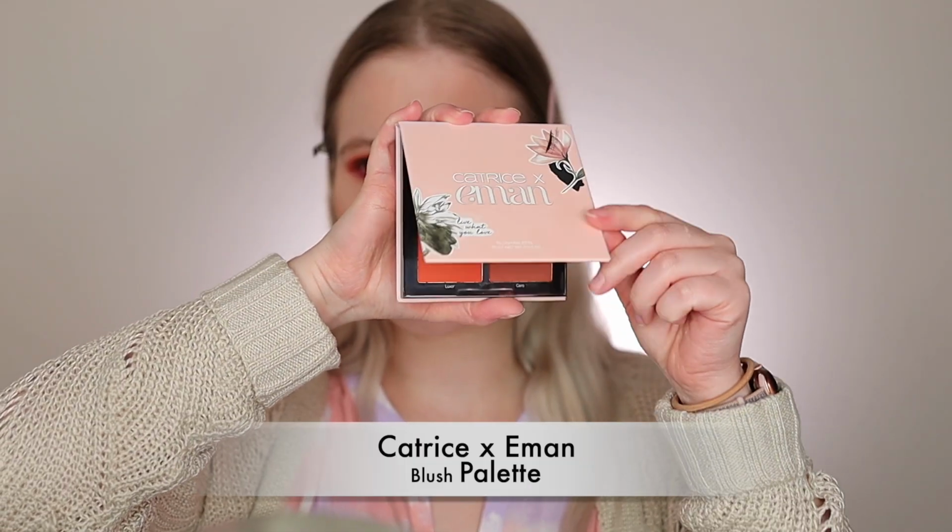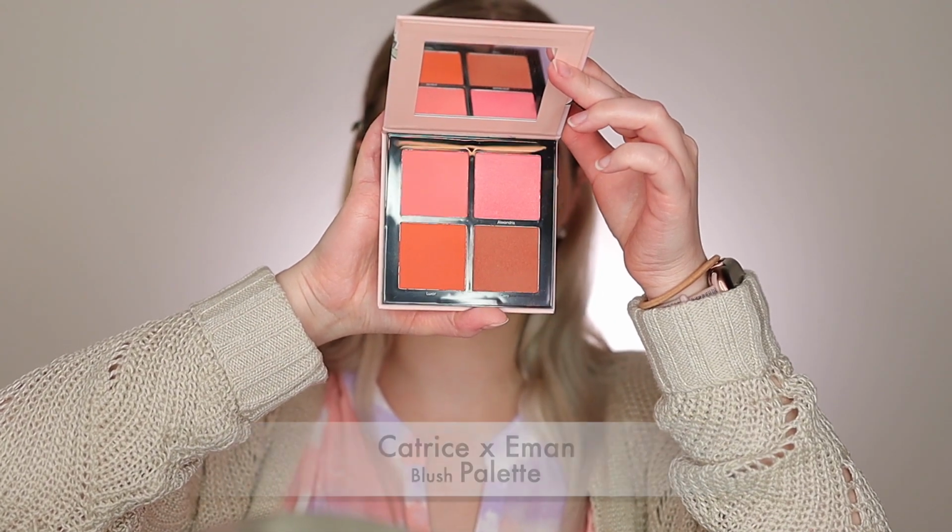For blush, you guys know this is hands down one of my favorite blush palettes of all time. This is the Catrice X Eman palette. You can see here, so freaking beautiful. I used this nonstop for a very long time, and I miss using it. I really do. I forgot about it because I use a lot of BH products now for my blush, but this is also really good.